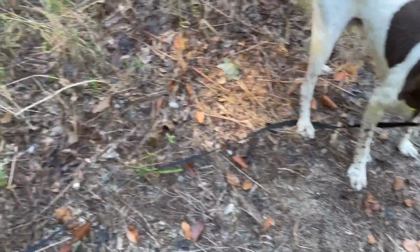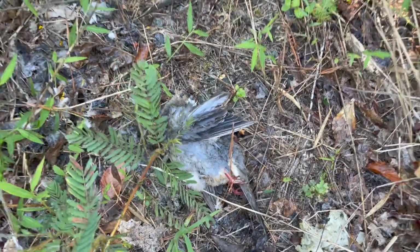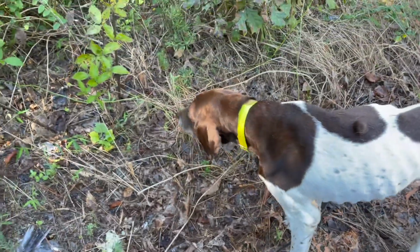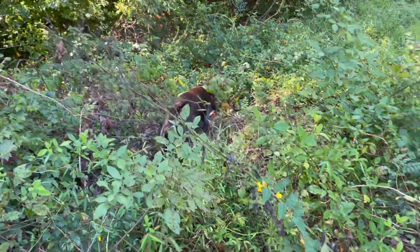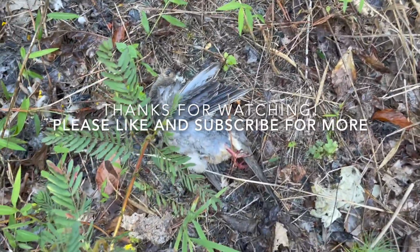Okay, well, actually, this concludes the video. I was out walking the dogs, just letting them go for a minute before we hop in the car and head back. And this was right next to the truck. My old boy Harley here was munching on a dove. So where the heck did that come from? I don't know. But, well, we got one, and I didn't even get it.